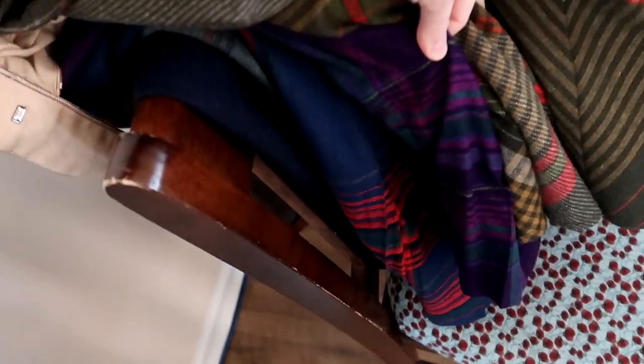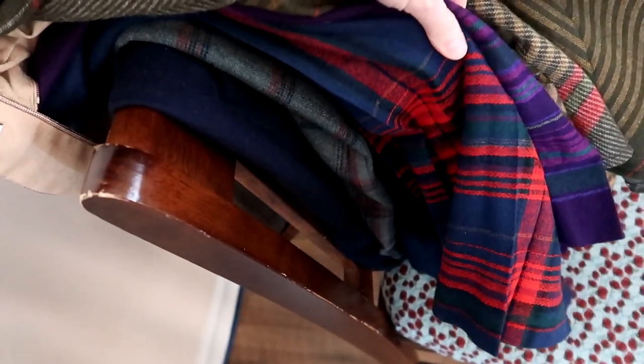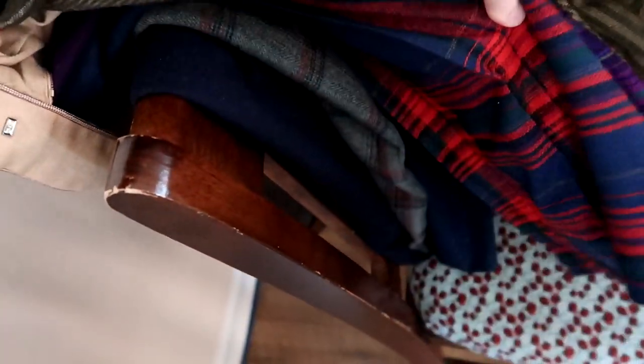Some of these, these beautiful Pendleton ones down here, are from another estate sale that I never showed y'all a haul from. Look how pretty, these are Pendleton skirts. And they're 100% wool and they're gorgeous. But yeah, so I have about 12 vintage skirts that I'm going to get listed today.